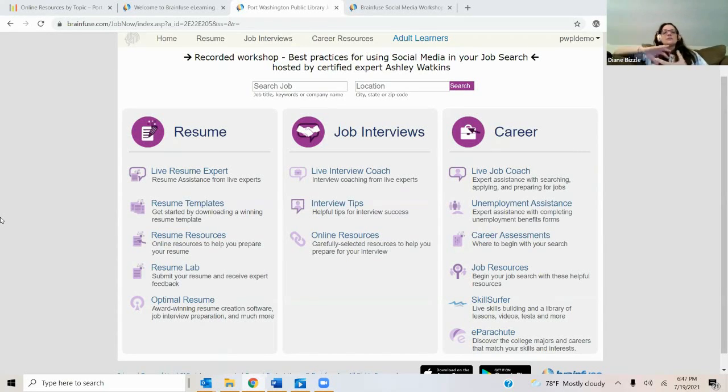So what we have done is we've created resume templates, we've organized resume resources, we have a partnership with Optimal Resume, which is a resume creation software. There's also the ability to interact with a live resume expert, either in a live session where you're communicating back and forth in real time, or via the resume lab where you would send your resume in and get feedback by the next business day. I think our average time is about 11 hours, although that could vary depending on holidays and just how many submissions we're getting. So we do say by the next business day for that turnaround time.